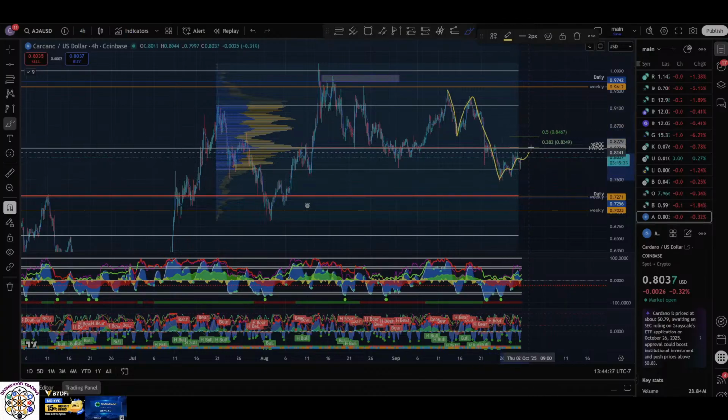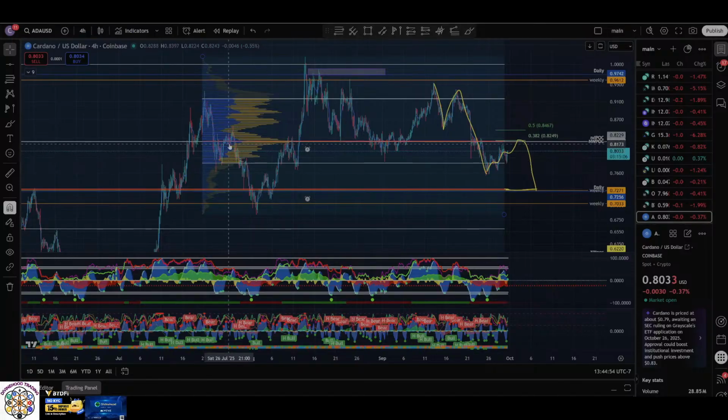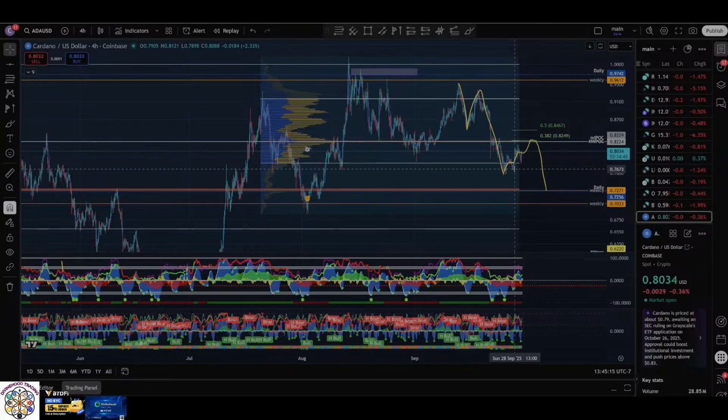So to see this thing kind of curve up here and hit that 0.382, which is also where your volume resistance is, reject from there, and then see one more push down in a wave 5 to hit the other point of control and the weekly and the daily. So I'm going to do this. We set alerts here. So this is a potential short at 82.2, and then down here at the weekly, you could look for a long opportunity. Okay. That's what I'd be looking at with ADA.